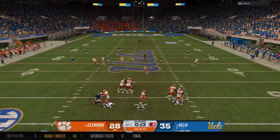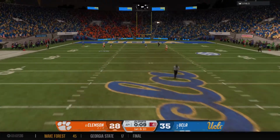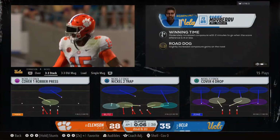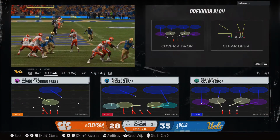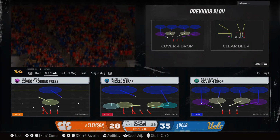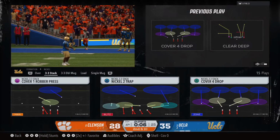On 1st and 10, they'll look to throw it. Looking deep for late-game heroics. Oh, and it's batted down by the defense. Great play to deny a touchdown. This is smart defense. When you're trying to protect the lead late in the game, you know they're going to take some shots. Get those safeties and those defensive backs back far, anticipating a deep throw, and knock the ball away.